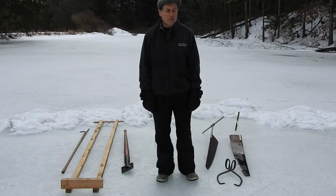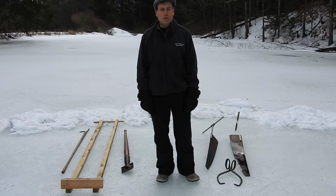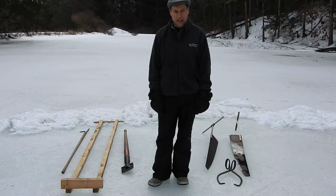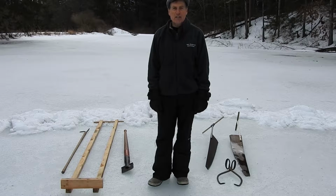And today we're going to investigate how ice was harvested from ponds and lakes and even rivers and used for refrigeration before the advent of modern refrigeration techniques. We first know about ice harvesting from about 1,000 years ago.